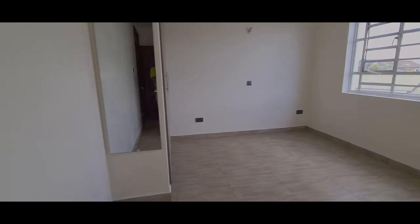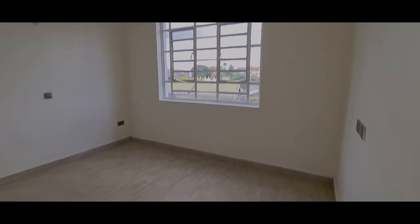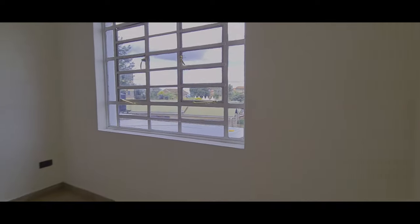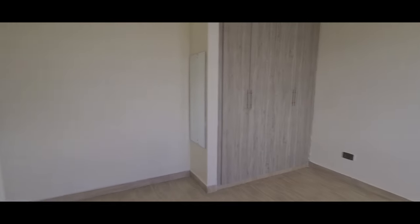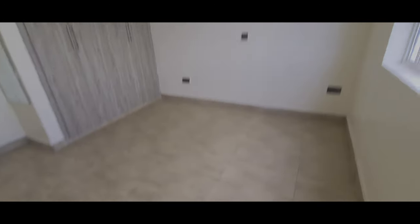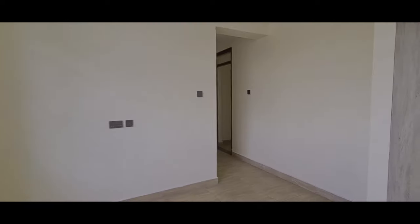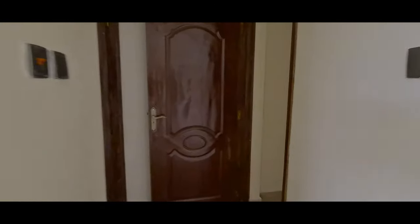And the mirror and the bedrooms. This is the bedroom. Even the master bedroom is not bad, it's big. That is the wardrobe. So you have everything big. Everything is big. So actually that is everything.